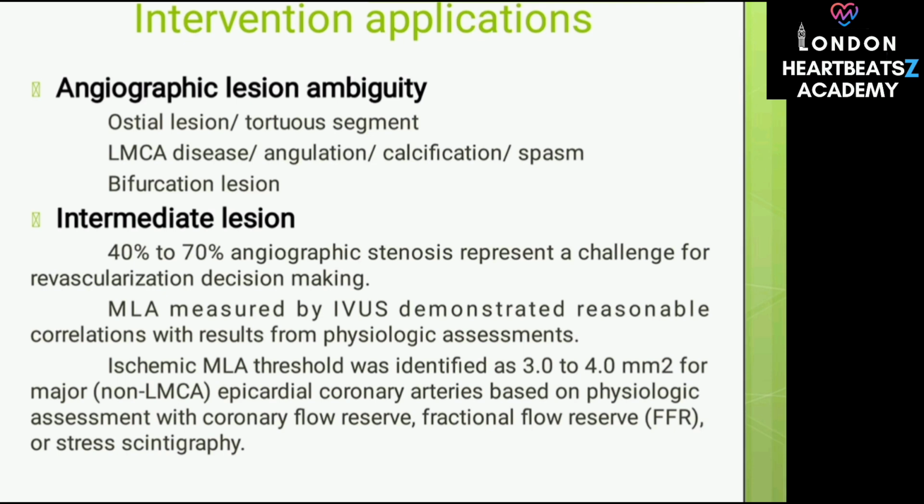Sometimes. A general threshold for an ischemic MLA in non-left main coronary arteries has been identified in the range of 3.0 to 4.0 square millimeters. If the MLA is below this, the lesion is more likely to be causing a significant limitation of blood flow based on measures like coronary flow reserve, CFR, FFR, or stress scintigraphy. MLA below 3 or 4 suggests a problem.